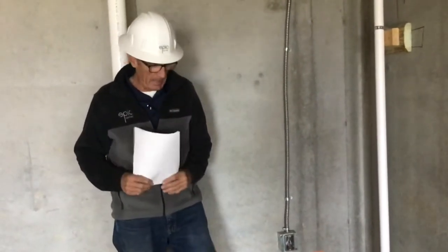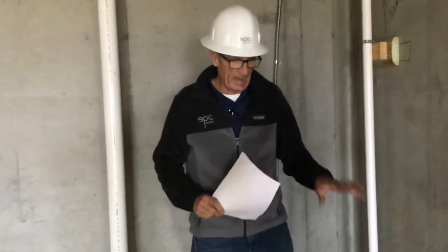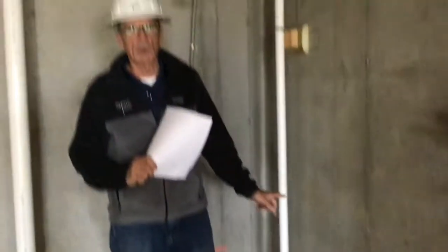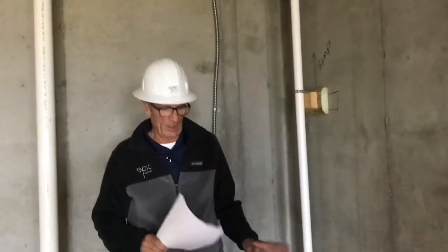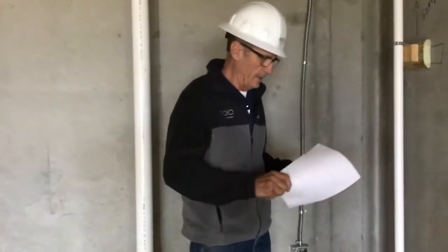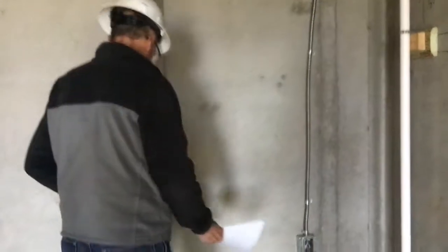Also, we have a main tie-in for that same drain system, which is what this cap is for. This is for going into the storm inlet to the city. So there's a clean out for that as well. So we've got main sewer coming in, we've got storm, sump pump.